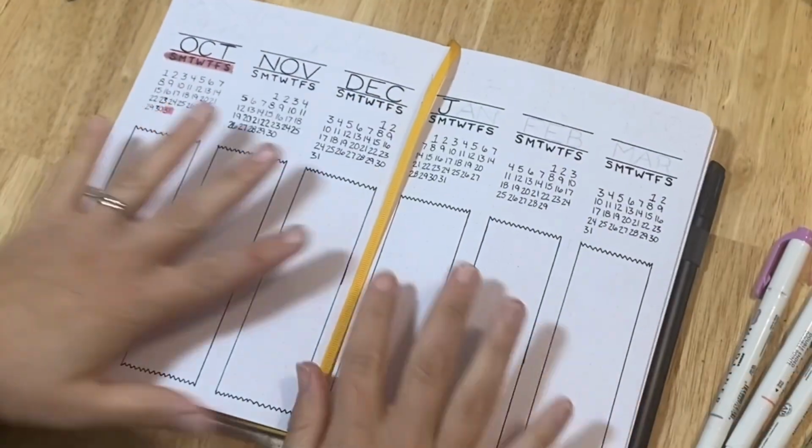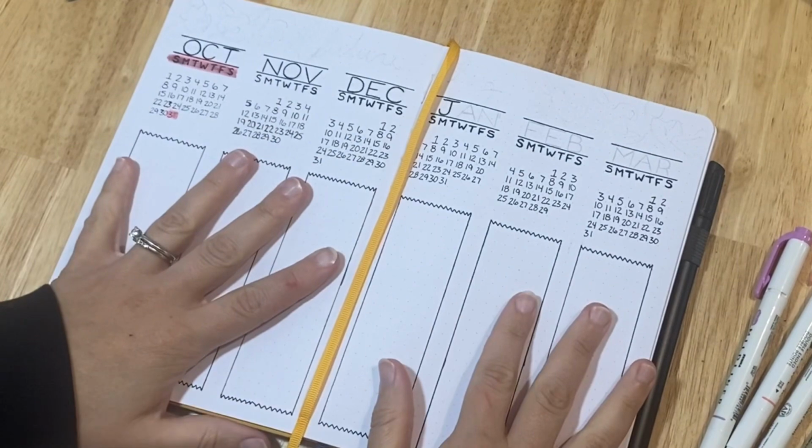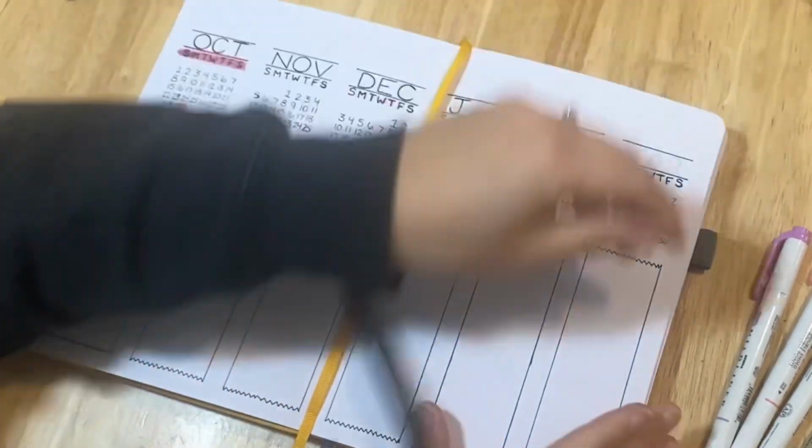So let's get into it, guys. Okay, so this is my spread. This is what we're going to work on today. This is the future log. I'm going to put on some YouTube and I'm going to start.